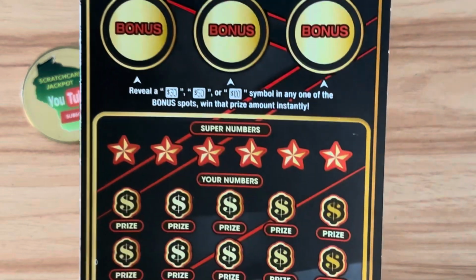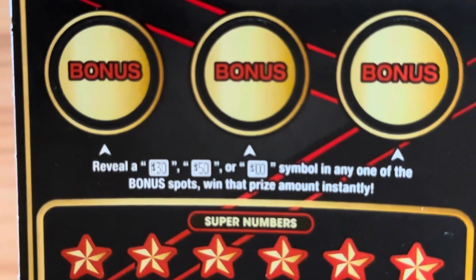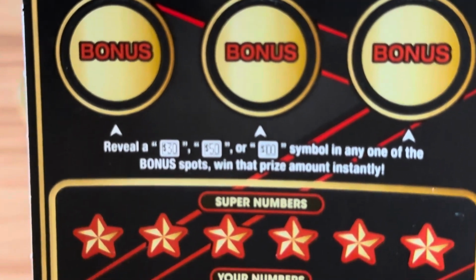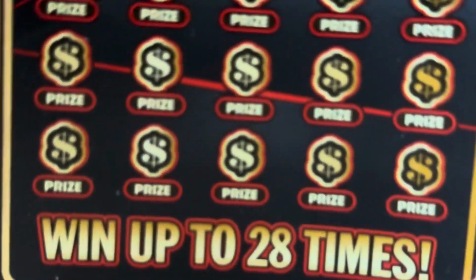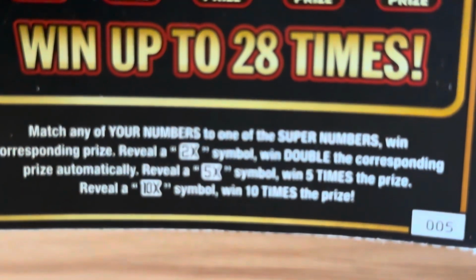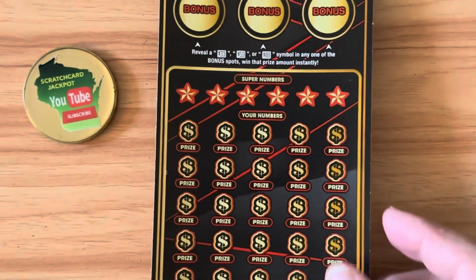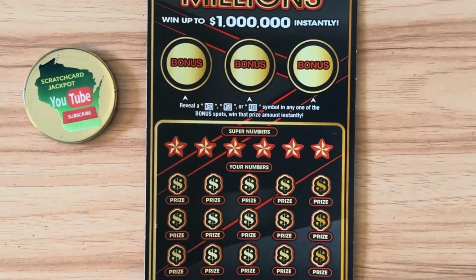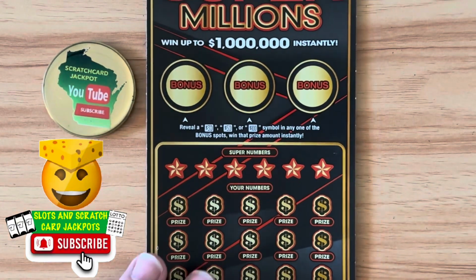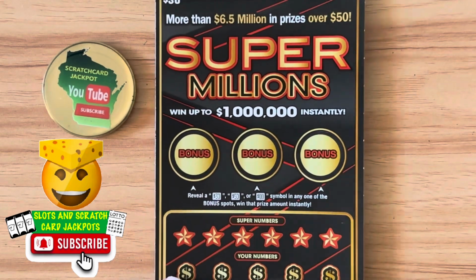Look at that, guys. I played this one before. We have bonus spots where we could win 30, 50, and 100 bucks. And look at this here. We have a times 2, a times 5, and a times 10. So, more than one way to win. Let's see what we could do. Come on. Let's start off with the bonus.